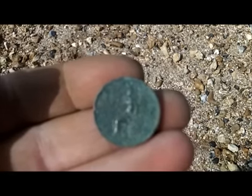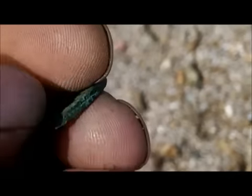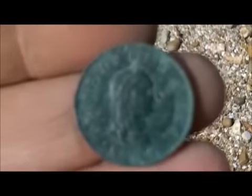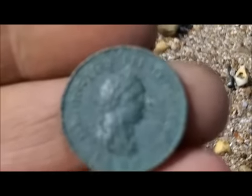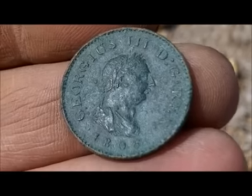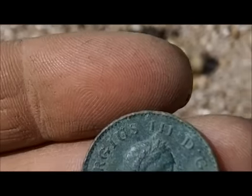Alright guys, well I've got my first old coin from here. It's a good nick. It's in very good condition really. George the Third, 1806, I think.